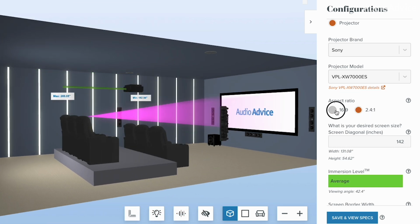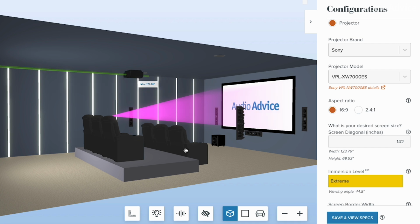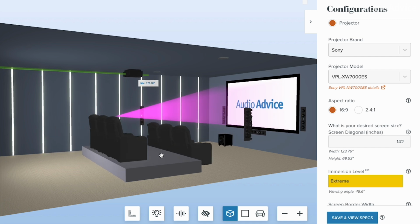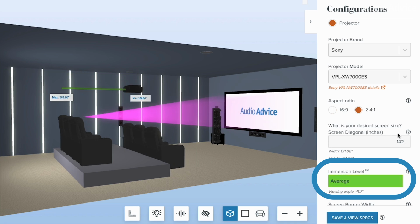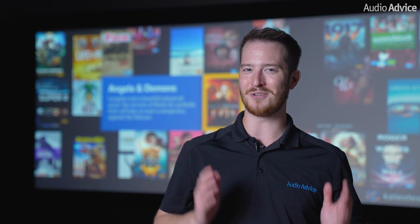The tool automatically will adjust and show you exactly where to place the screen as you switch back and forth from 16:9 and 2.4. If you have more than one row, the tool will show you the sightlines and calculate the bottom level of the screen so that the back rows can see over the front rows. As you change the screen size and your seating location, you can easily view the immersion level that you wish to have. Now, of course, if this all feels a little bit too intimidating, our team of experts are available in stores and online at audioadvice.com to help you out.